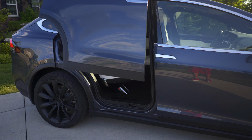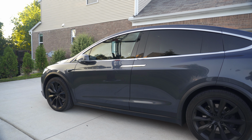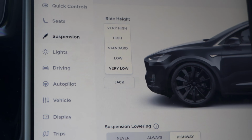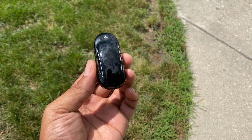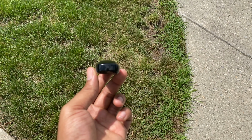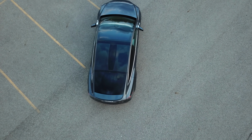Now, visually speaking, the Model X is a head turner. From the Falcon doors to the automatic liftgate, I mean, even the driver door opens automatically when you approach the car. You can also lower and raise the suspension right from the screen, and it can do it automatically depending on the type of terrain you're on. The key fob looks like a little toy car. Click it twice, it unlocks, and if you click the trunk of the fob, it opens the trunk, and the same for the front. This car screams luxury while the Model 3 screams simplicity.